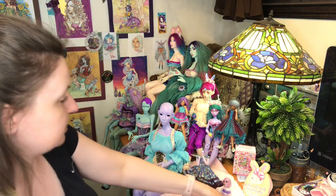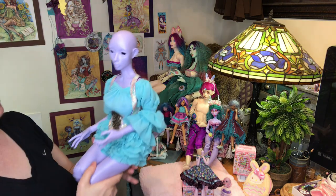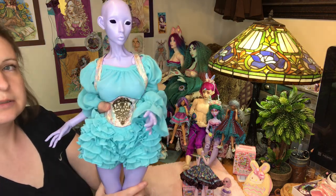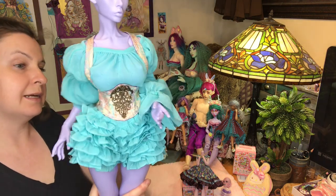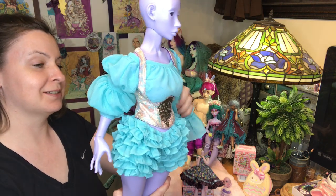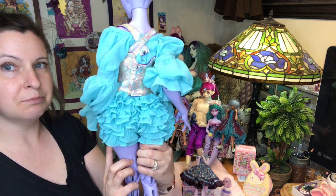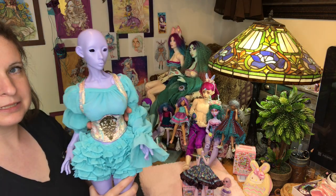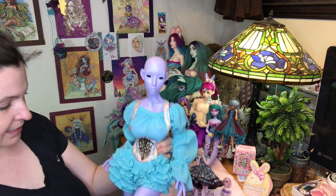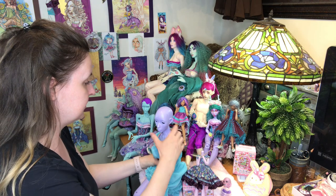Okay, let's see here. Let's put some heads on. Where's my head pillar? She's wearing an outfit that I made. I really like these ruffle shorts on her. The short leg body has such a nice booty, and it really accentuates them. I love the short leg girls. They are just so super curvy.